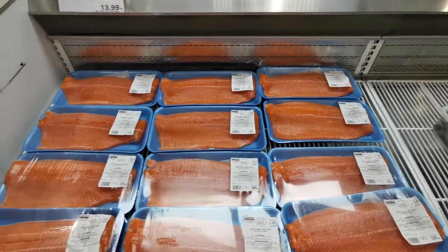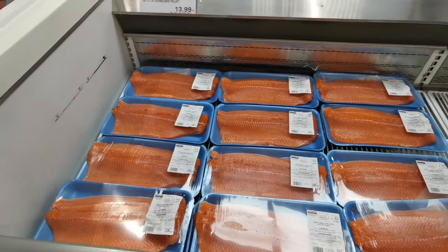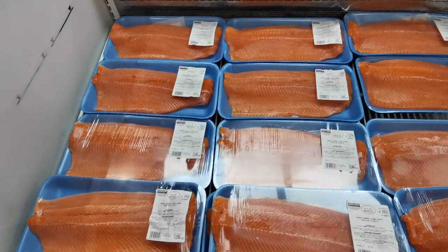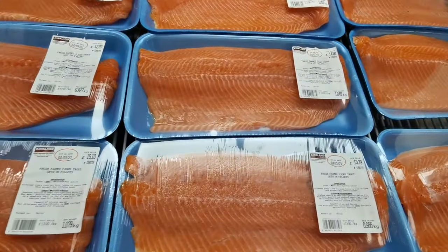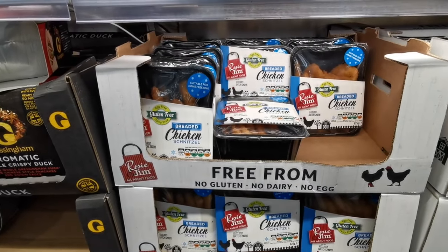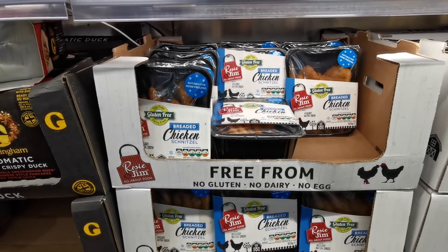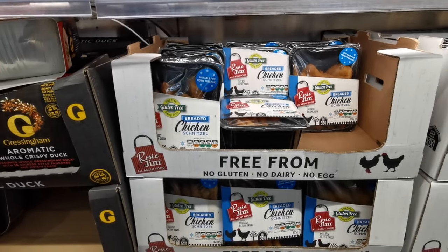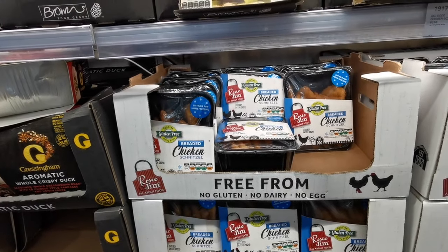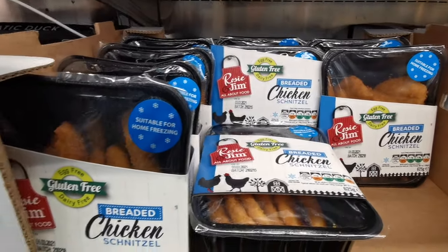Something else that they have here at Costco, which is always really fresh, and this is fresh farmed fjord trout. It's skin on, but again, it is boneless, and it's $13.99 a kilo. The thing I've also noticed while I was just stood here is these Rosie and Jim All About Food breaded chicken schnitzels. They are egg-free, gluten-free, and dairy-free, and they are $5.99, and you get 625 grams. They do look quite good, actually.